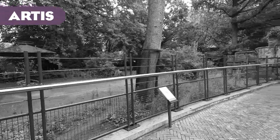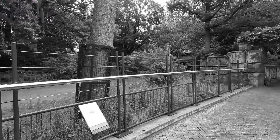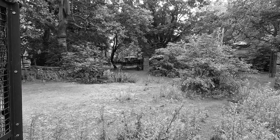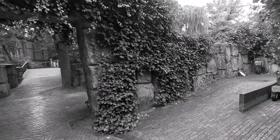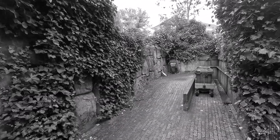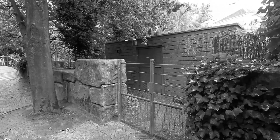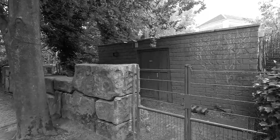Next up we have Artis, which has a very interesting habitat with this kind of modern fencing, but also ruined structure in terms of bits of theming. You can see the tapir walking in the back there. Around these ruins is also some backstage stuff, just not even really hidden. It's just right out there. I think this over here is the backstage of the flamingos, which are on the other side, if I'm not mistaken. I'm not 100% sure.